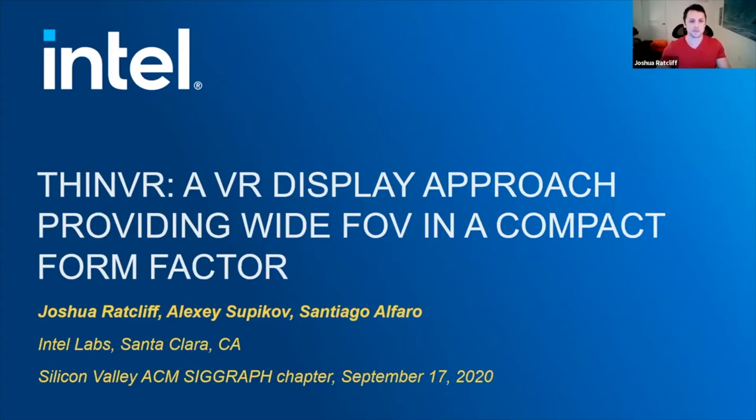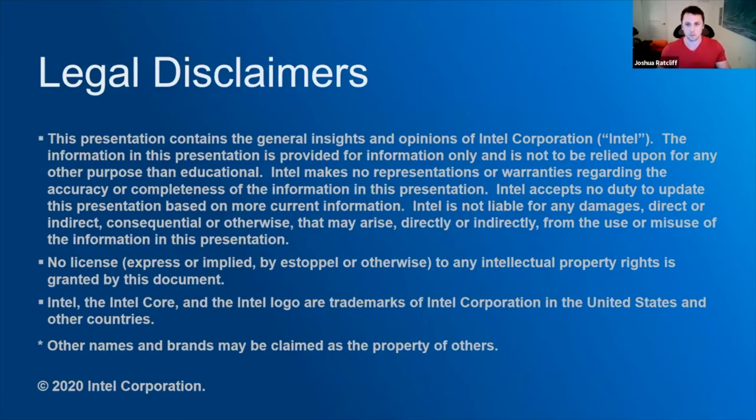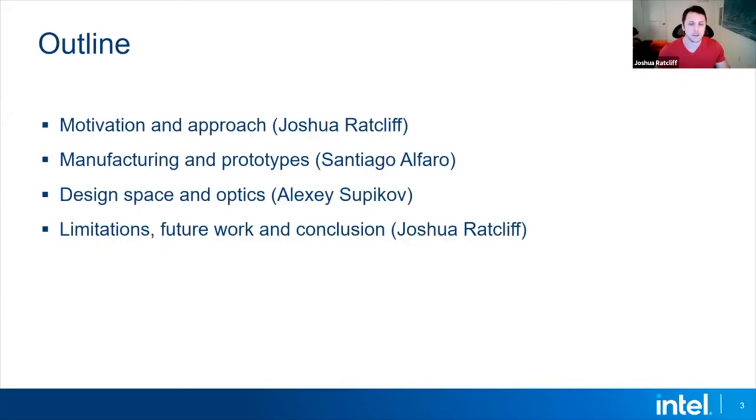All right, thank you. ThinVR, a VR display approach providing a wide field of view in a compact form factor. Presented by Joshua Ratcliff, myself, Alexey Supikov, and Santiago Alfaro, and we're all, as he said, researchers in Intel Labs. Before I begin, I should note that this is a research project, so we won't be discussing Intel's product roadmap in this presentation. So here's an outline of today's talk.